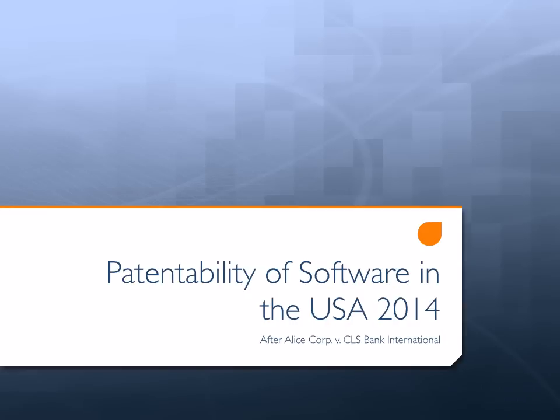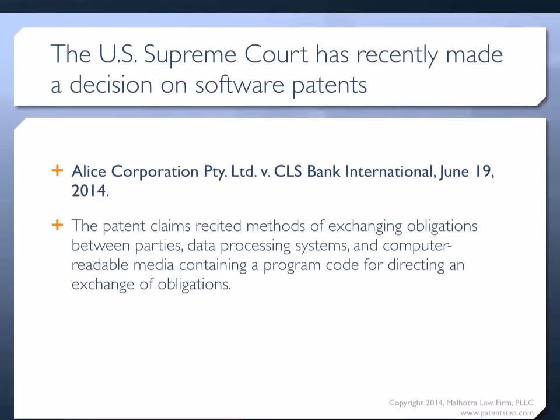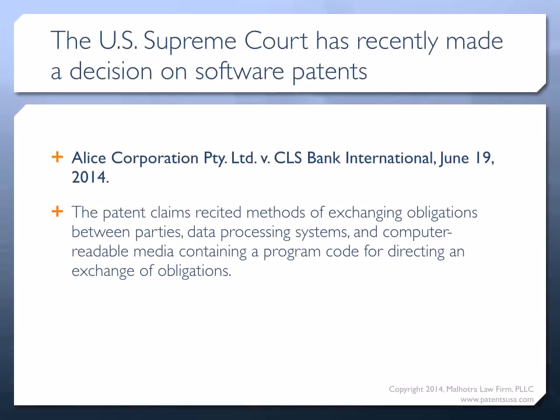Patentability of Software in the USA, 2014. After Alice Corp. versus CLS Bank International. The United States Supreme Court has recently made a decision on software patents. Alice Corporation versus CLS Bank International, June 19, 2014.